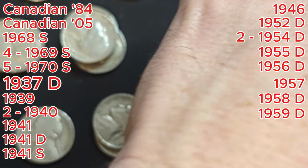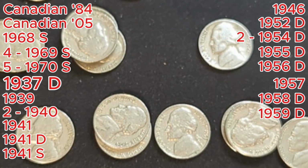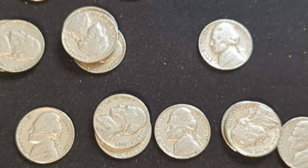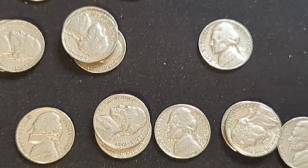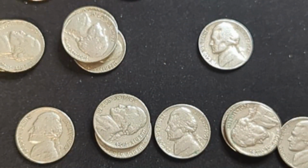So what I'm going to do now here, folks, well, we've got you in here, I just got to pull these out. We had no 2009s. That's the more modern ones I'm missing for these albums right now, and I'll throw that out there.